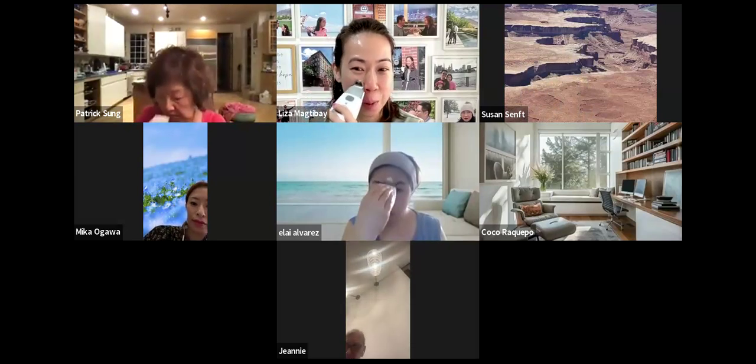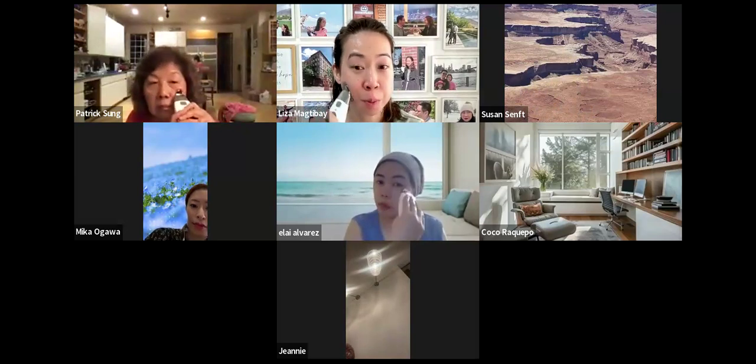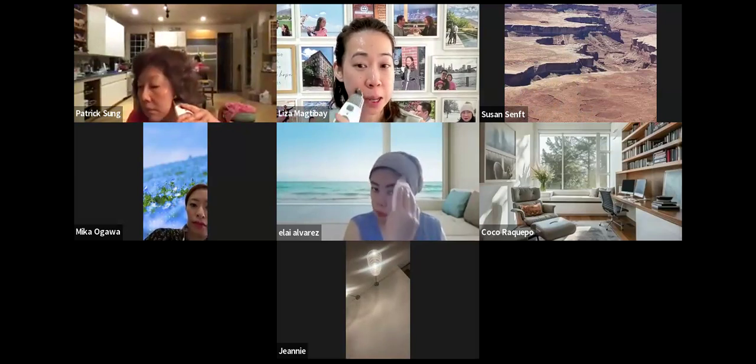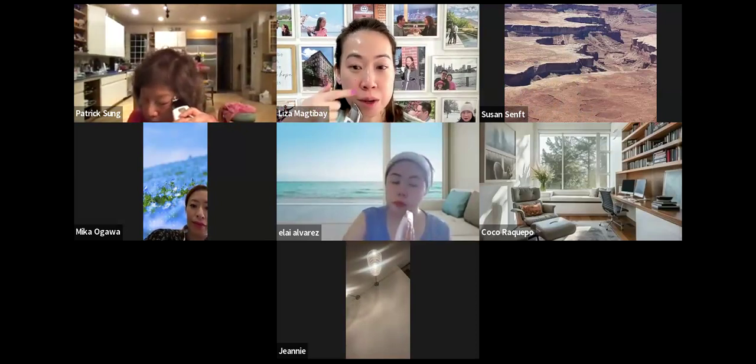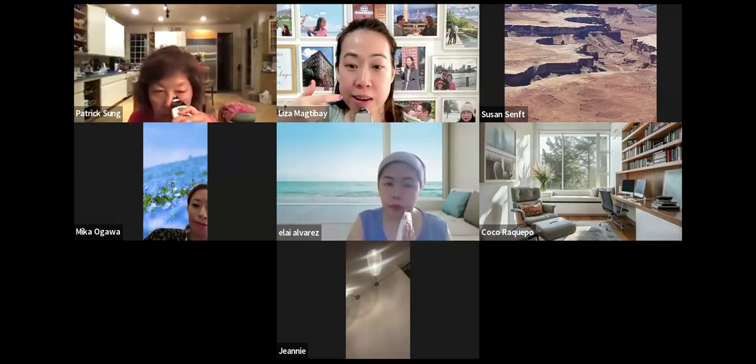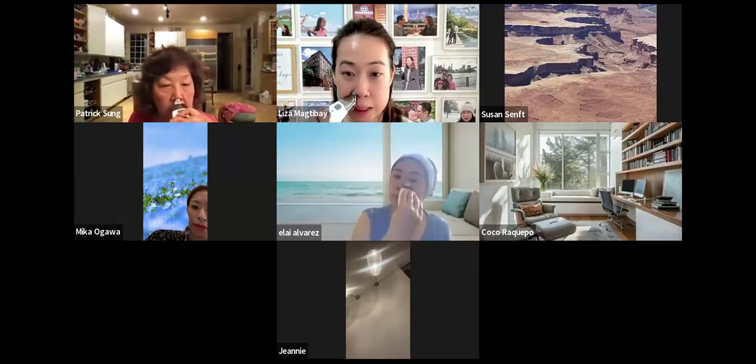So you don't need to apply too much pressure on the device when you're using it. You just move it in an upward, outward motion. If you have, let's say, a laugh line here on the fold, you can just hold the device like this. Kind of push it upward a little bit.